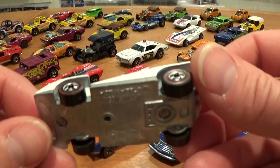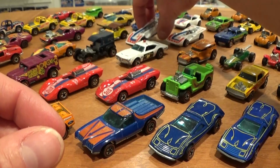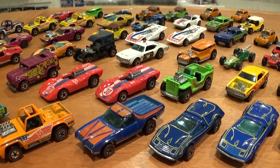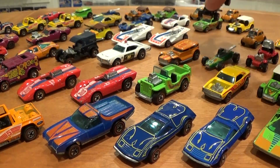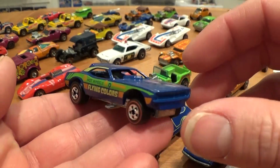This one here cost me about $60 for the basic metal base one. And the Canadian one, I can't remember, but it was very expensive. I think it was about $200 or $250, but I've never seen it again since. Not mint anyways.